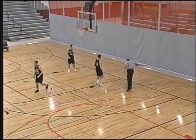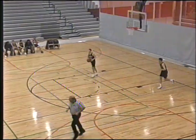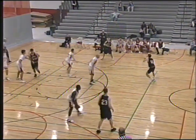He's got a good size advantage on Flynn. As they say, Flynn's listed at 6'3", but just looking at him standing next to Donovan, I'd say Donovan's got a couple inches and certainly some weight on him, so he should be able to overpower him maybe down low.